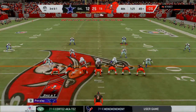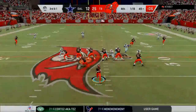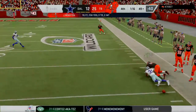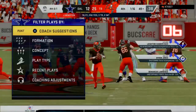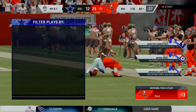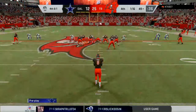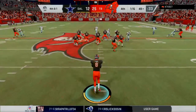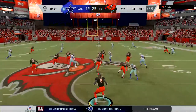On play action, Winston. And the throw there is going to be incomplete. Perhaps they overthought this one a little bit. They've been running it real well on this drive, and it was 3rd and short, okay? They decided to throw the football incomplete. Yeah, they might have thought just a little bit too hard about that play selection.